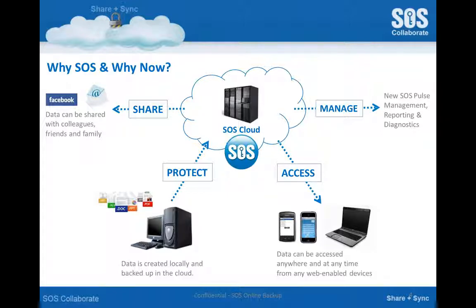anytime, from any device. Sharing, on the top left, so getting that data out of the cloud to someone other than yourself, getting it to a business colleague, getting it to, say, friends and family, and then management. So the ability to control and manage all of that data, restrict permissions, restrict archiving periods, and as a reseller, most importantly, manage all of your downstream customers. You might have a couple hundred companies using a product like Collaborate, each with 100 users. You're talking about 10,000 different seats that need to be managed. So having a really powerful management system is super important for a product like Collaborate.